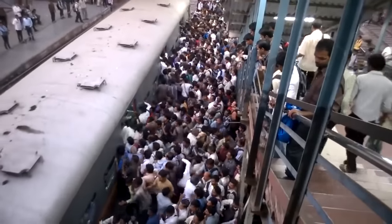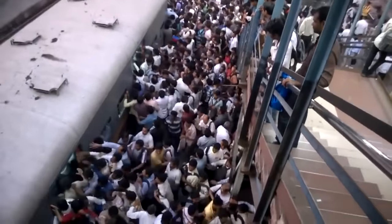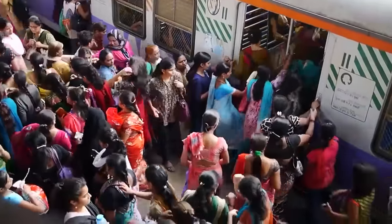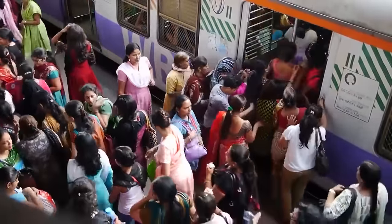This is what it looks like to ride the trains in Mumbai, India. What you'll notice is that there are mainly men boarding this train. That's because women have their own car separated from the men. Women in India don't feel safe being in extremely crowded cars surrounded by men.